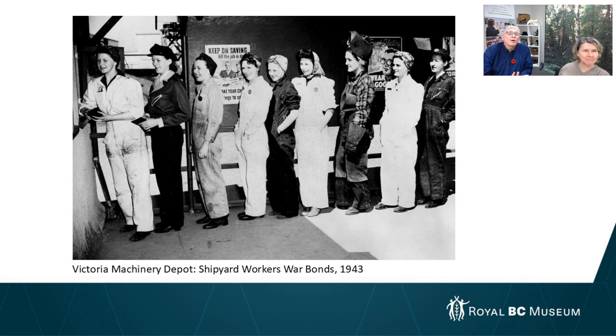Now, the women are wearing coveralls. They are predominantly working at a station, probably building a specific thing. Many of them are wearing a small celluloid pinback button that would indicate which branch of the Victoria Machinery Depot that they were working in. They were all color-coded, so that's something that we lose with these black and white images. In particular, I enjoy the woman that's third from the right, who is a welder.